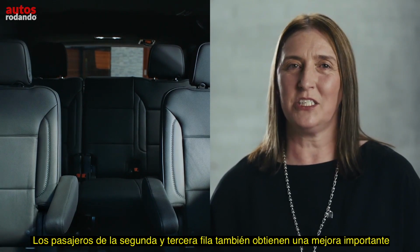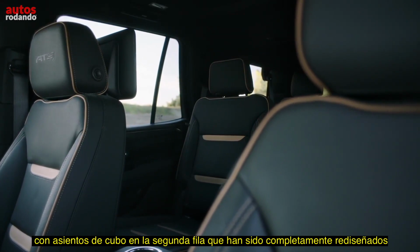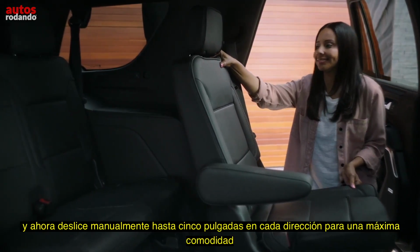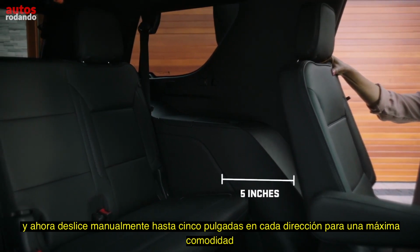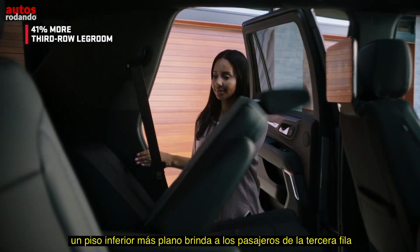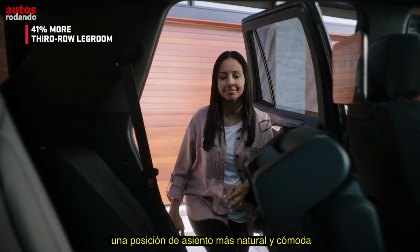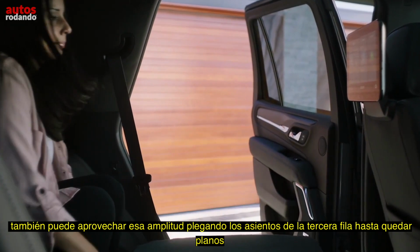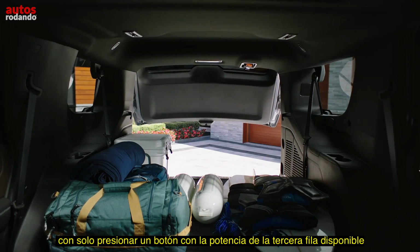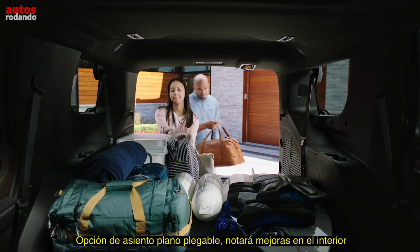Second and third row passengers get a major upgrade as well, with second row bucket seats that have been completely redesigned and now manually slide up to 5 inches in each direction for maximum comfort. A flatter, lower floor gives third row passengers a more natural and comfortable seating position. You can also build on that spaciousness by folding the third row seats flat with the push of a button with the available third row power fold flat seat option.